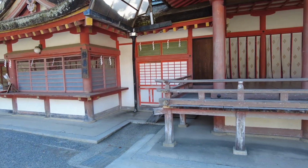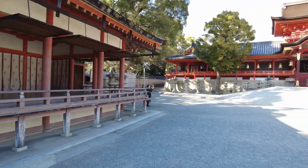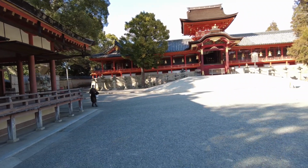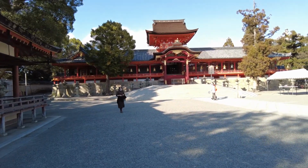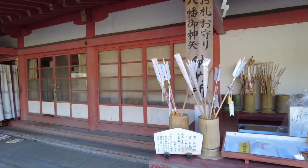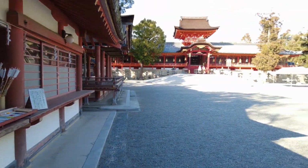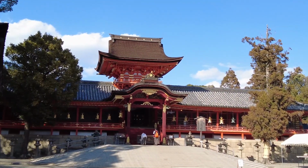And there is a festival here. Let me check. I think it's in September. It would be on September 15th. There's an Iwashimizu festival every year on September 15th. So here we can see some of the arrows, again, the god of archery and war. It's just a really beautiful day to be here.